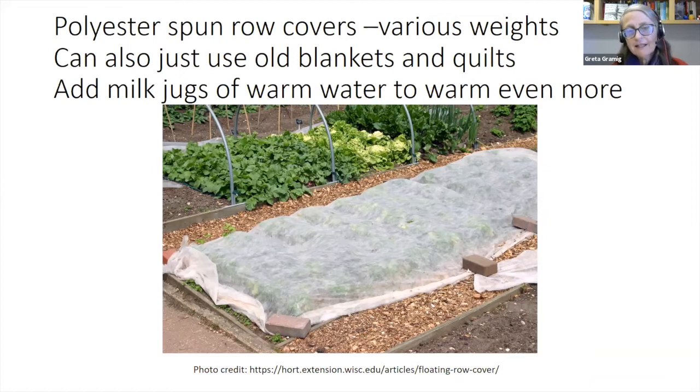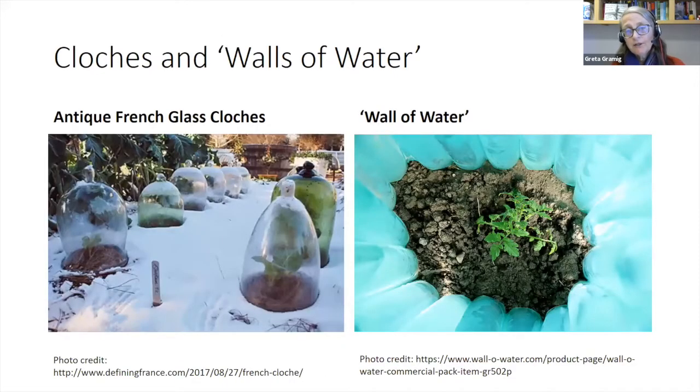And then you can add the thermal sinks, the milk jugs of warm water, to warm that area underneath the covers up even more. Or you can try something called cloaks or walls of water. So a wall of water is kind of a modern spin on a cloak. I also included this picture of the antique French glass cloaks just because it was fun.